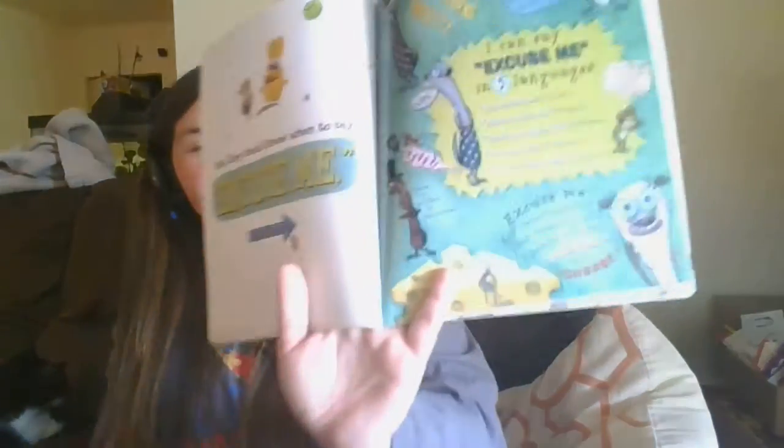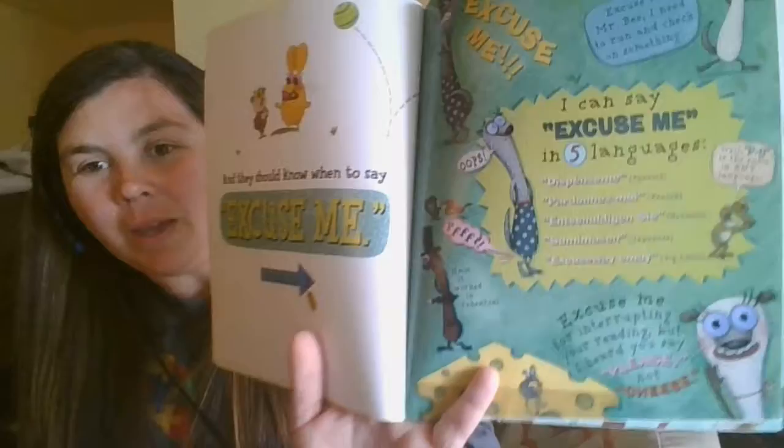I can say excuse me in 5 languages. Let's see if we can say it. All right, in Spanish, dispensame. In French, pardonnez-moi. Wow. In Pig Latin, excusez-moi. I have to like Google translate some of these words.